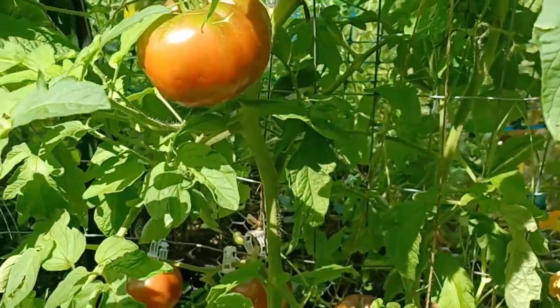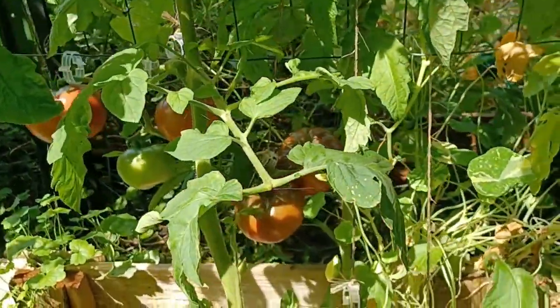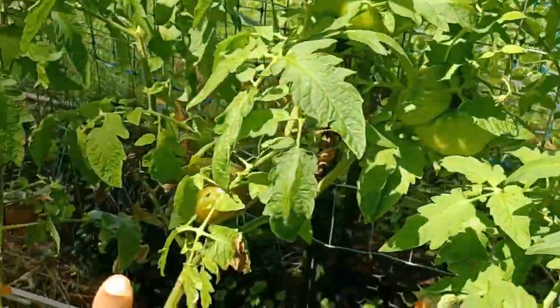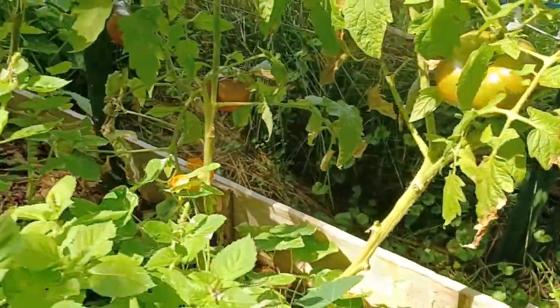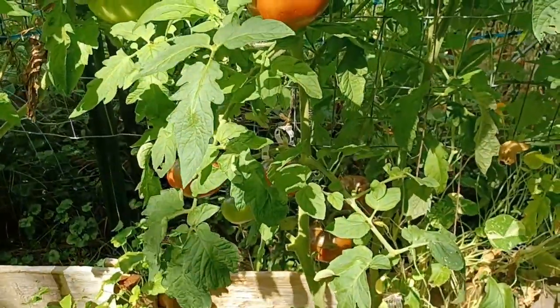Isn't this beautiful? Look at these flowers. Let's go. Look at these beautiful tomatoes here. All of these are Cherokee purple. We have 1, 2, 3, 4, 5 that actually need to be harvested for today, and I'm actually going to take that one as well, which I do believe is another Cherokee purple. So all of those, these plants did amazing.